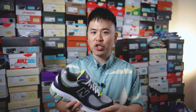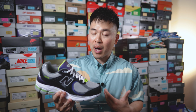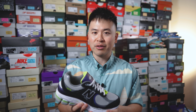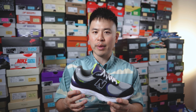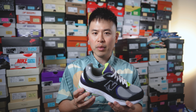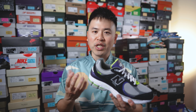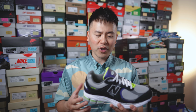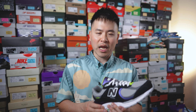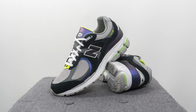Moving on to the comfort of this shoe, so these fortunately feel like any other 2002R, so in my opinion, it's an extremely comfortable sneaker. This is a sneaker I feel is extremely well balanced. It has some level of plushness to it with its Absorb foam, but at the same time, it still feels extremely supportive, and it doesn't feel overly soft and mushy. So if you're going to be on your feet, or if you just want an everyday shoe that's going to be reliable and comfortable, this is a great option to rock.